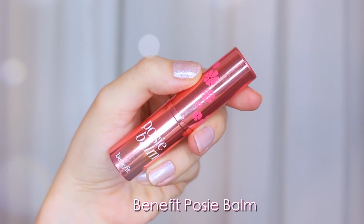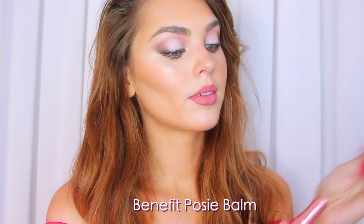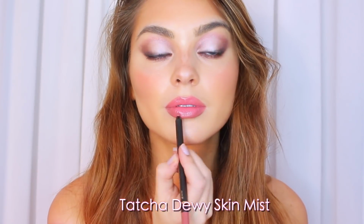it's very similar, but I wanted a sharper lip line. And one of my favorite new everyday products is the Posie Balm by Benefit. This just has a really pretty pink shade that is similar to Margot's, and this is perfect if you like a really hassle-free option. Back in with the lip liner, I'm just accentuating the bottom lip a bit more because Margot's bottom lip is super pouty, and that's the look.